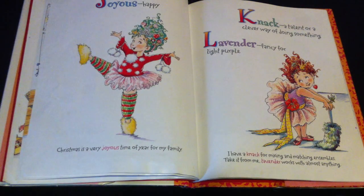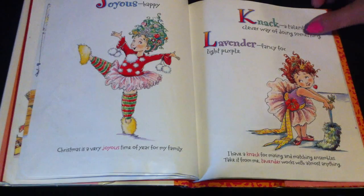J. Joyous. Happy. Christmas is a very joyous time of year for my family. K. Knack. A talent or something clever or a clever way of doing something. L is for lavender. Fancy for light purple. I have a knack for mixing and matching ensembles. Take it from me, lavender works with almost anything.